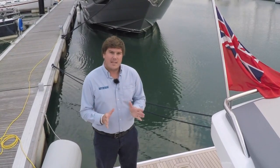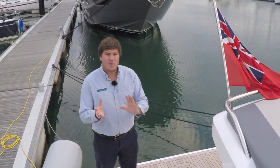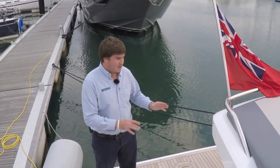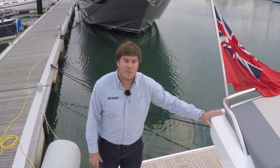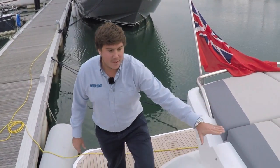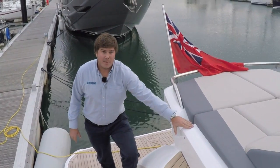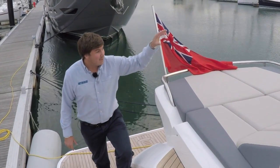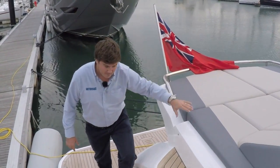Part and parcel of the S65 being a sort of hybrid flybridge sports cruiser means that you get a very sports cruiser sort of layout back here at the transom, where underneath this tender garage there's room for a Williams 325 Jet RIB. Then as you come up the steps you have access to an optional single berth crew cabin. It's pretty tight, but it is an option, otherwise you just have storage, and there's a similar storage lazarette on the other side of the sun pad.